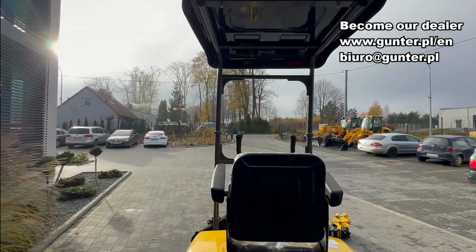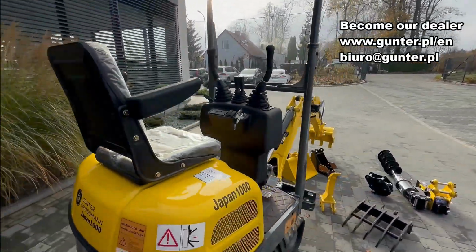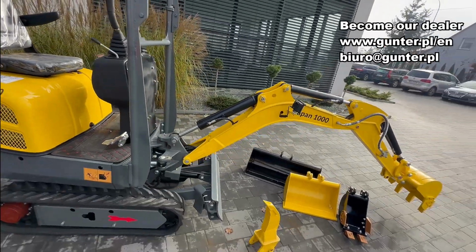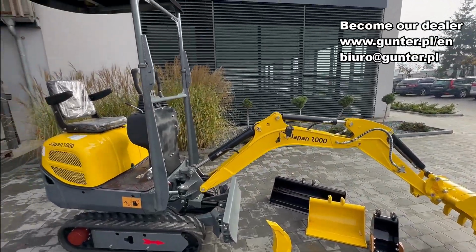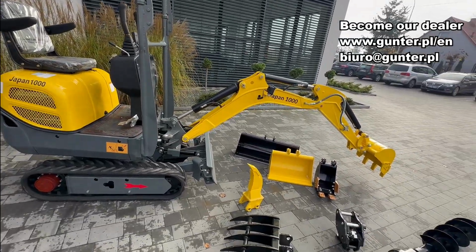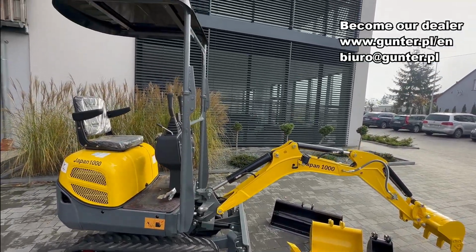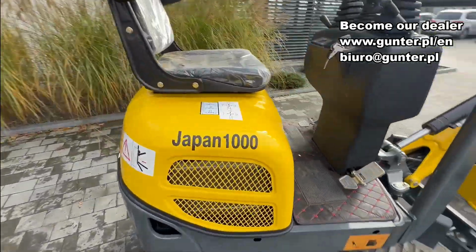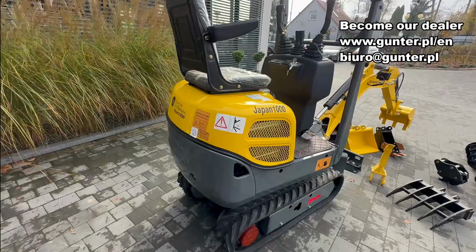Günter Grossmann, Japan 1000. We are selling many machines in Europe, in different countries in the European Union. So you can also find it at our dealers in every country. Japan 1000, please remember it. This is from Günter Grossmann.